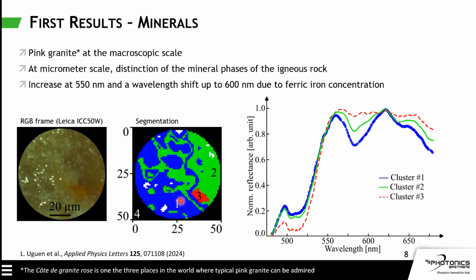The first one is in blue, the second in green, and the third in red. We plot the different spectra as a function of wavelength to see if there is a difference. Between 525 and 550 nanometers, we have a big increase that depends on the spectral signature of the pink granite. And after 600 nanometers, we have a shift in wavelength, which is due to different ferric ion concentrations.